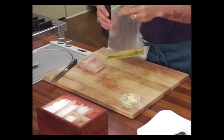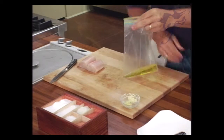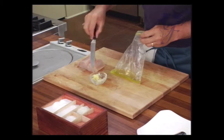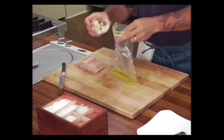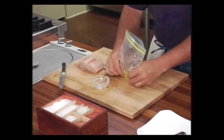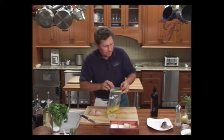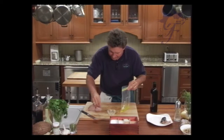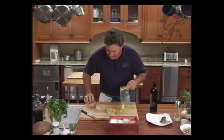Now, some people say, how do you know that's 2 tablespoons? Well, it's not an exact science, so that looks good enough to me. But we have ginger and garlic. Add it in. Give it a little squeeze. Take a little bit of salt. Salt our fish, both sides.